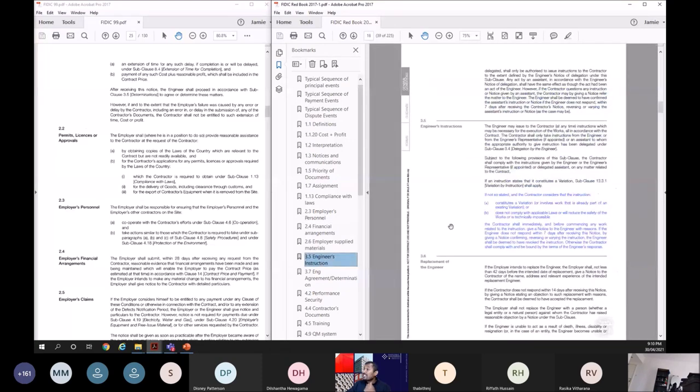Right, we'll come to the engineer's instruction now. Right, engineer's instruction. So the engineer can issue instructions at any time.